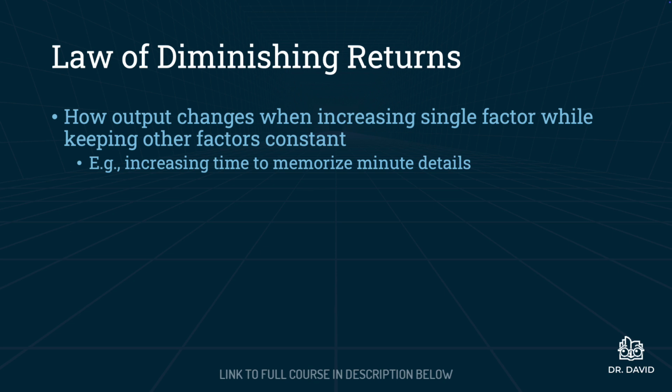Another thing to think about really as you're strategizing your preparation for the exam is the law of diminishing returns. Now, the law of diminishing returns, this is a concept that comes from the discipline of economics. And what it does is it helps to explain how output changes when increasing a single factor while keeping other factors constant. And so if there is more and more economic input, but a smaller and smaller share of economic output, then you may decide, well, there's too much input, we're not getting great returns, so we're not going to invest that much. And we are not investing that much because our output really isn't changing that much.